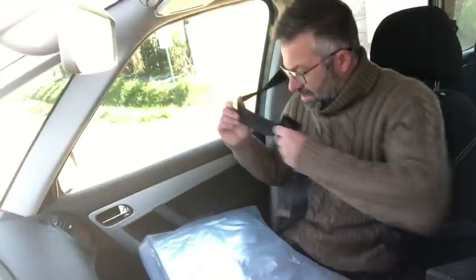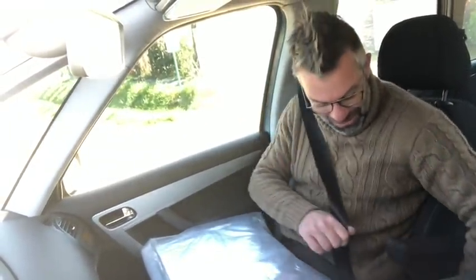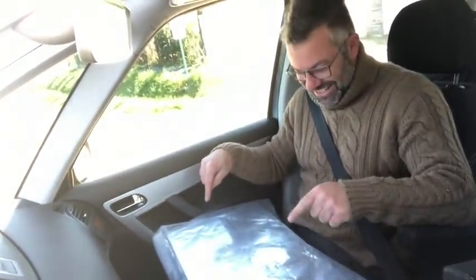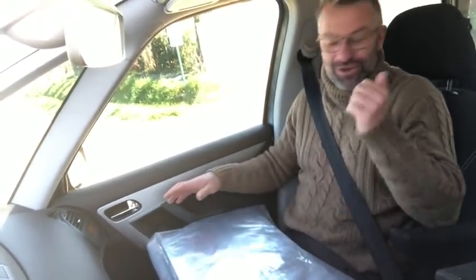Thanks for stopping. Put it in the boot. I don't think I can. I really don't want to. I mean, boot space is for cargo, right? I can't put this. This is not cargo. This is a beautiful, beautiful, delicious cake. This is sustenance and covering. I'm sorry. It's fine. Yeah.